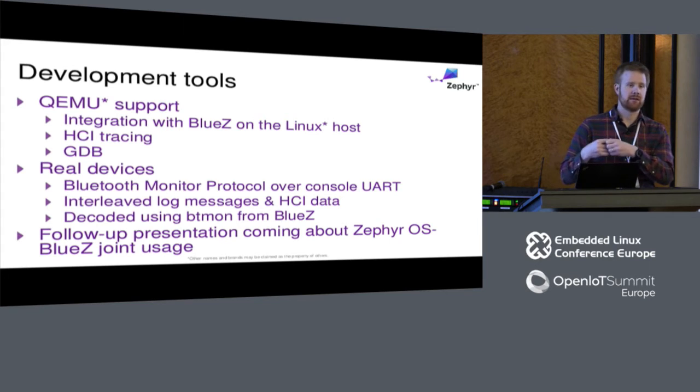It creates a serial port internally, and then we connect up one of the Zephyr UART drivers to that serial port. The nice thing with this is that we can still see all the data going through HCI on the Linux side, and we can use the Linux tracing tools like btmon or hcidump to decode the HCI data and see what's going on. And of course, you get GDB access also with QEMU.